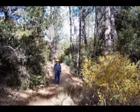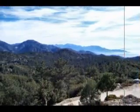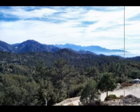Both Dale and I really enjoyed this hike. As we almost always find, each one is a little different in a different way. And then one last look around as we approached Chantry Flats in our car.